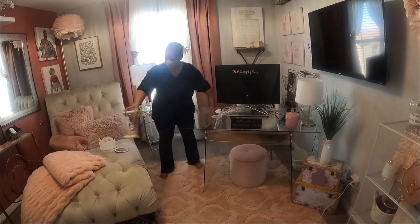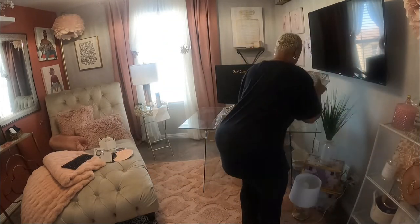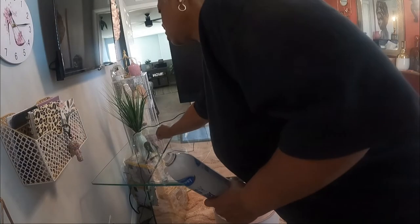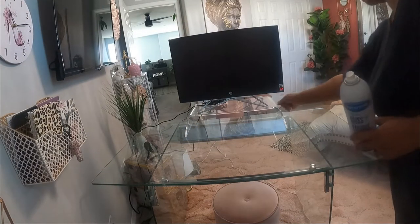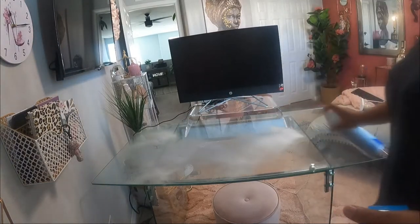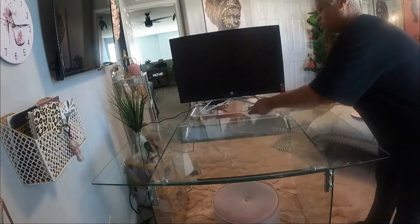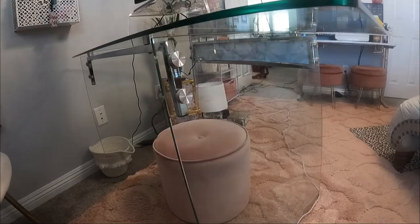Guys, we made it to the queen room. It's pretty low maintenance in there. I do keep it up, so it's just a little bit of dusting. I will go ahead and vacuum the chaise, and my desk, because it is glass, stays full of fingerprints. So I'm going to go ahead and get that wiped down really good and then vacuum up.